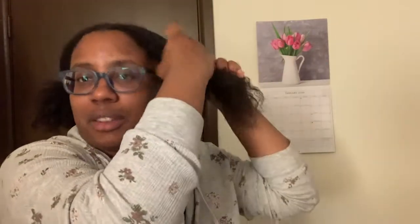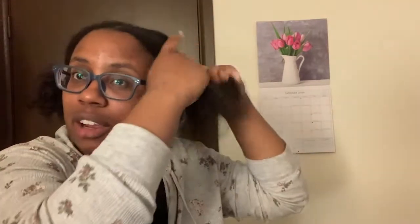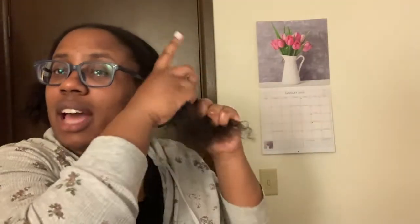So anyway, after about a week, I was tired of my braids. I was like, I'm ready to take these things out. My scalp is on fire. It's itching every single day. I put oil in, it's not enough. I don't know what I'm doing. So I just might as well go back to natural. Let me just get my hair back. And at the end of the day, I love being natural.